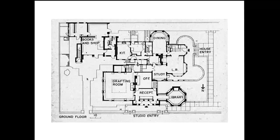The plan shows a plastic modulation of the space. The ground floor, arranged around the fireplace, originally included a hall, the living room, and dining room.